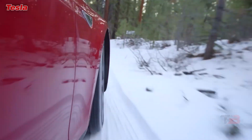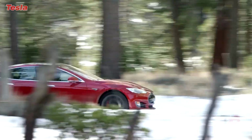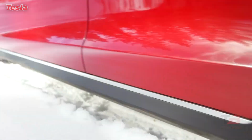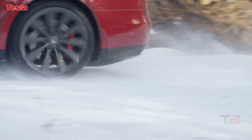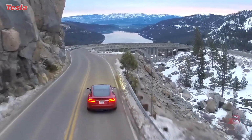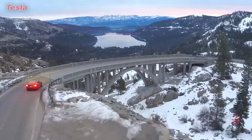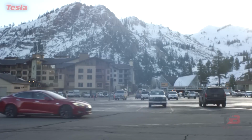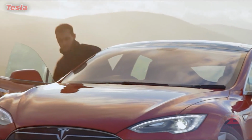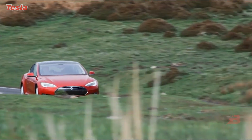The Plaid's battery can be charged to 50% in just 15 minutes, which is convenient for drivers seeking a fast boost while on the road. In addition, the Model S Plaid is equipped with Tesla's sophisticated autopilot system, which employs cameras, radar, and ultrasonic sensors to keep the vehicle on the road and prevent collisions. With such cutting-edge safety technology, the 2023 Tesla Model S Plaid is incredibly quick and extremely secure.